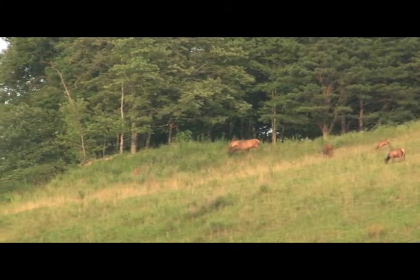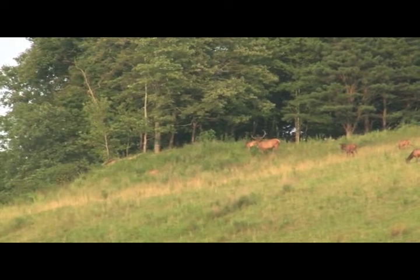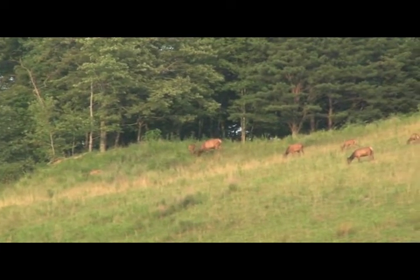Oh yeah. Young bull. Probably a 5x4, what it looks like through the binoculars.